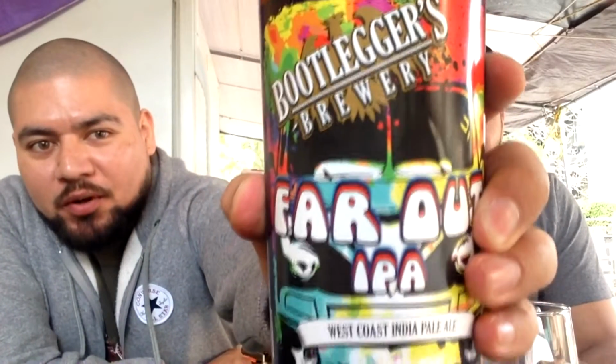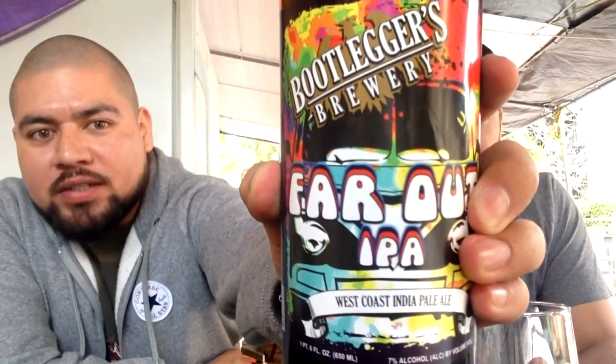So welcome back, everyone. Here doing another, guess what, a beer review. This one, I guess, is going to be one for Eric to cross off his list. It's the Bootleggers Brewery Far Out IPA, West Coast IPA. I think that one doesn't make it too far in liquor stores, just super local in Fullerton and that kind of area.